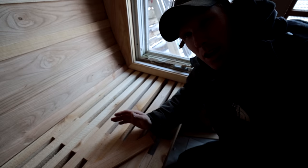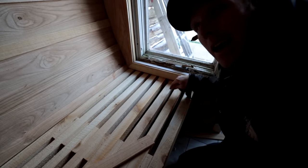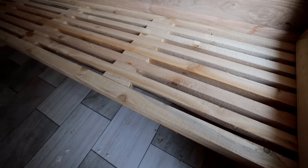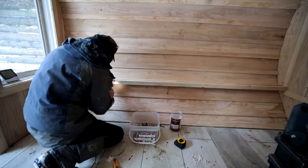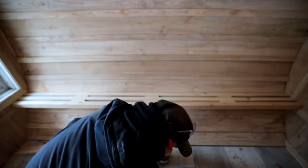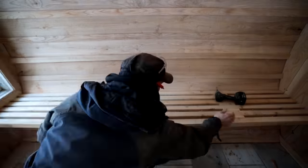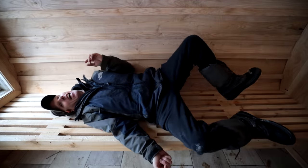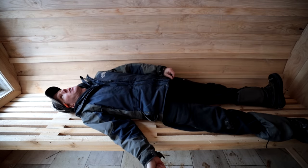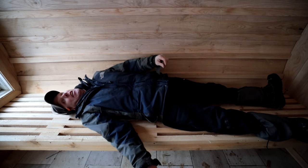Now that I've got the bench in its final form, I'm going to stiffen it up a little bit. As you can see, the ends of these guys more or less move. So what I'm gonna do is stick a piece underneath to support the end. That's what I'm talking about. Oh, that's nice.